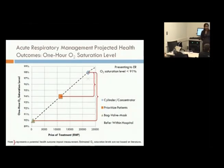Okay. The other health outcome we considered was 1 hour oxygen saturation level. Essentially, after 1 hour, the status of the patient. And this is important because the longer a patient remains hypoxemic, the more likely they are to develop brain injury, disability, or death.